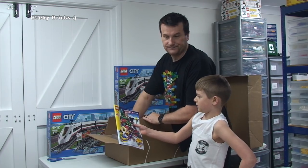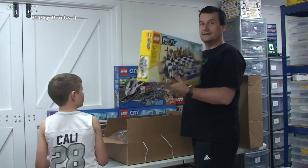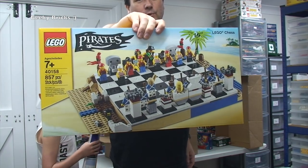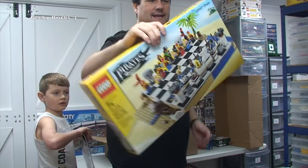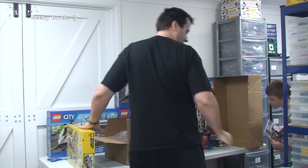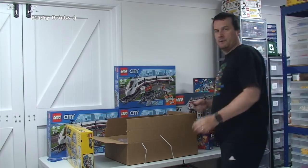Another catalogue. One of many catalogues. And ta-da! My favourite set! Well, it's not really, but as people know, I've bought tons of these. The Lego Pirates chess set, 40158. So let's get this mess tidied up and we will be right back.